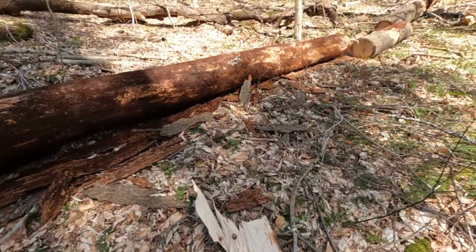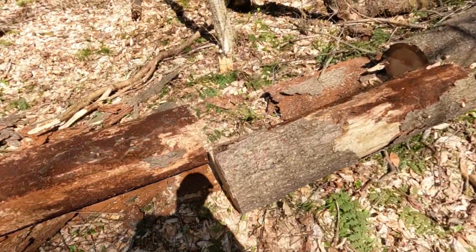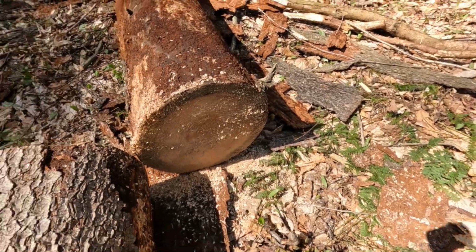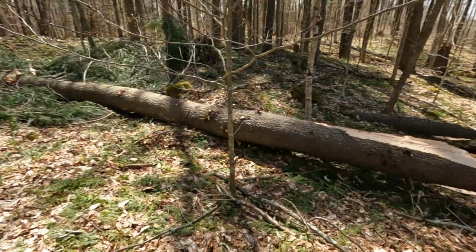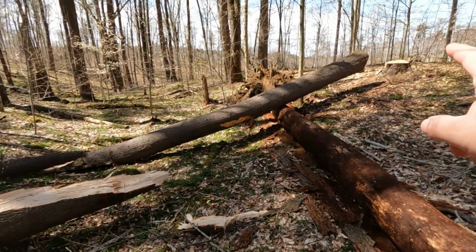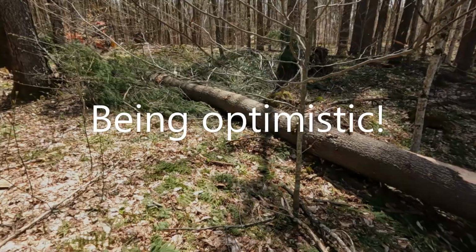So we may take this one out as well. Doesn't look too bad. Now this probably won't be for structural lumber. That's well aged, but might make good siding or something like that. So we'll haul that out and throw it on the mill as well. So for now, I'm gonna cut off the end there a little bit and maybe square up the butt end and hopefully haul it up that way.